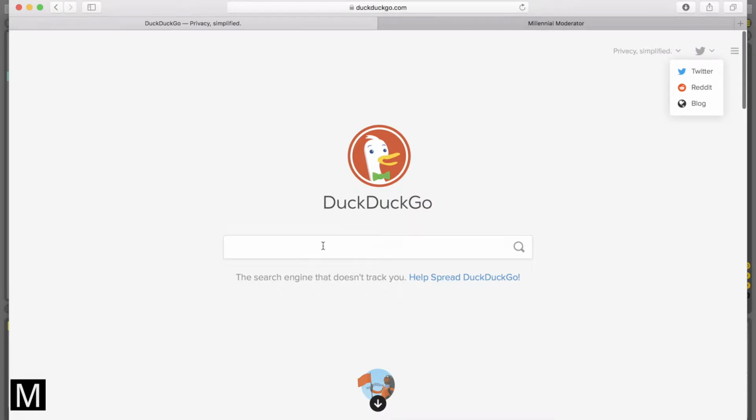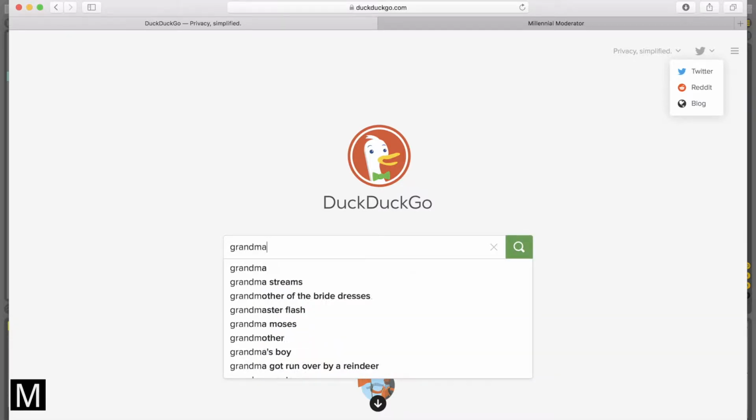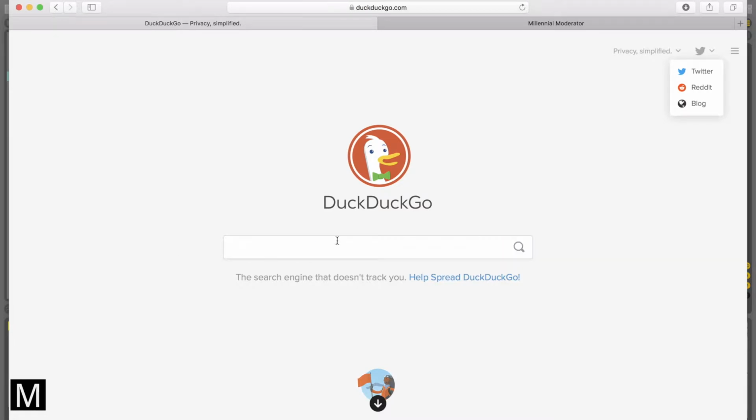DuckDuckGo will never hold anything against you. The only things it will keep from you are your cookies, and not the tasty kind. Search terms for the sole purpose of better understanding misspellings, and affiliate codes so that they can earn a small commission when you get to places like eBay or Amazon through them. After all, they do have to make money. Alright, now this seems all good and dandy, but what makes it more versatile than Google?